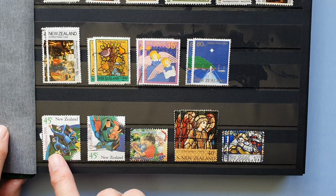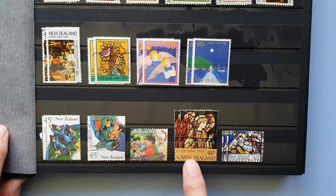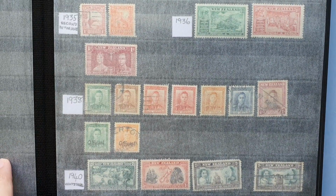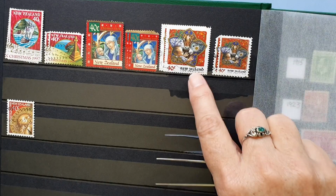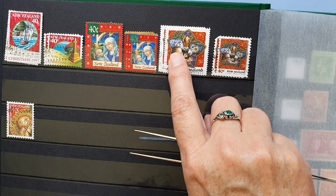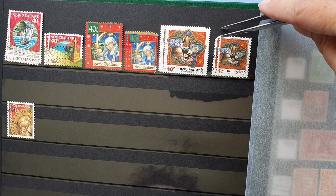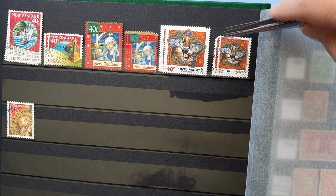Okay, this is in the 1990s. These stamps, and beautiful glass window stamps. Second page. And here are the last of the Christmas stamps. These are quite beautiful, with cattle, a cow and a sheep with a Christ, I think, as a small child or baby.